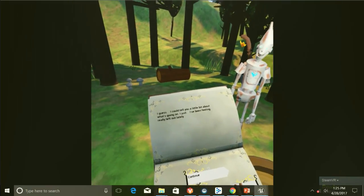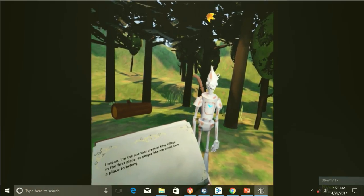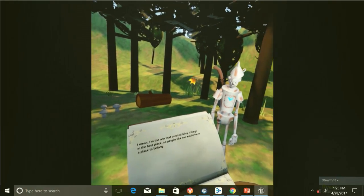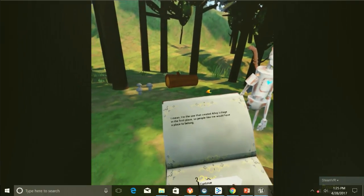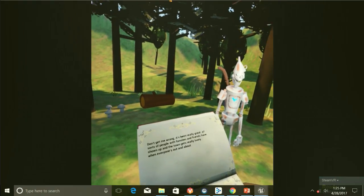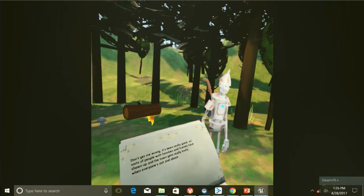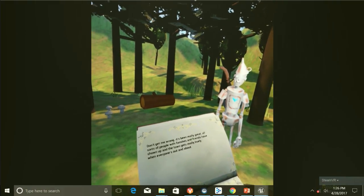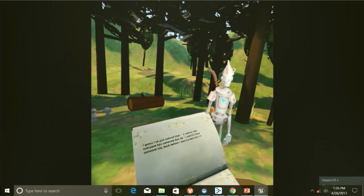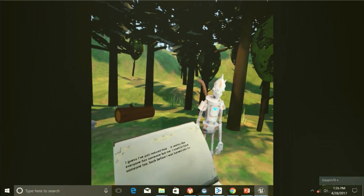I've been feeling really left out lately. I mean, I'm the one that created Alloy Village in the first place, so people like me would have a place to belong. Don't get me wrong, it's been really great. All sorts of people with families and friends have shown up, and the town gets really lively when everyone's out and about. I guess I just noticed that. It seems like everyone has someone but me.